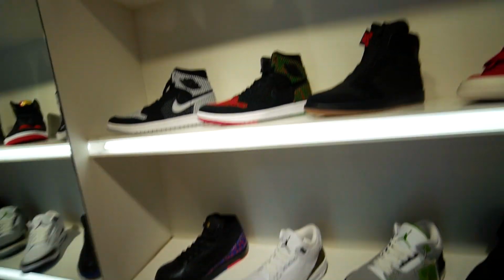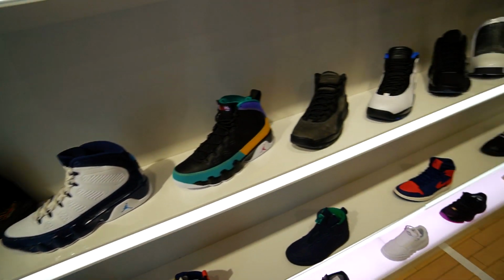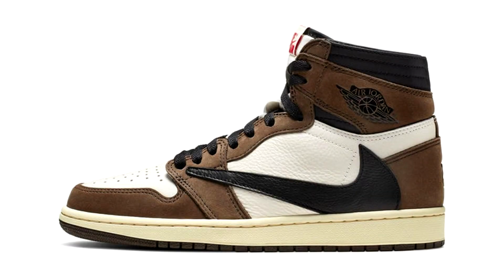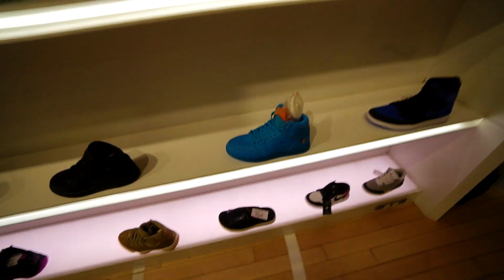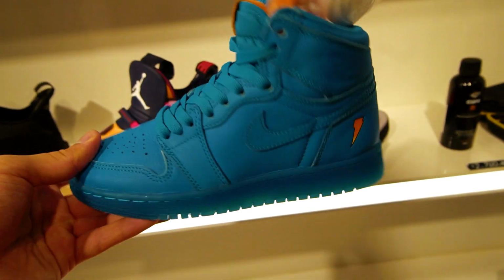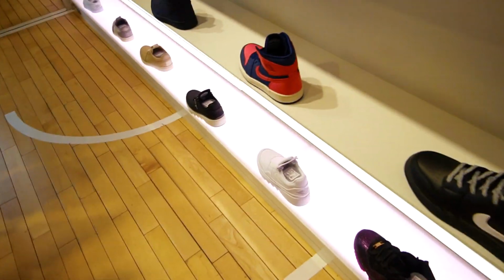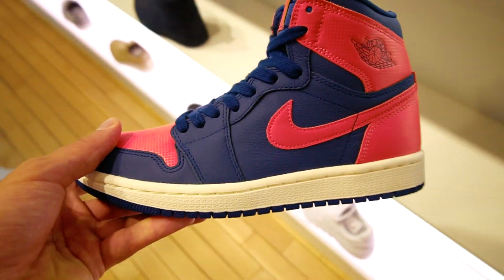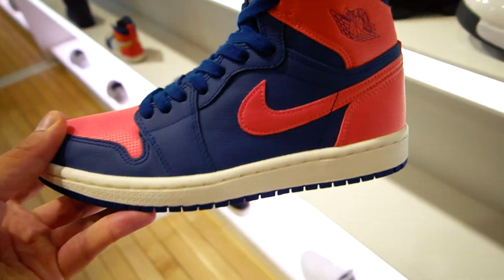Not too much heat today, but just want to quickly show you guys what they have. This was again the store that did carry the Travis Scott ones, and it's like the unofficial Jordan store essentially of Japan. This is surprising to see. They still have the Getre Air Jordan 1 in GS sizes. And another thing that's actually really interesting to see is this New York Knicks colorway Air Jordan 1 that just came out. I didn't know these came out, but it looks like it's a women's or GS size exclusive.